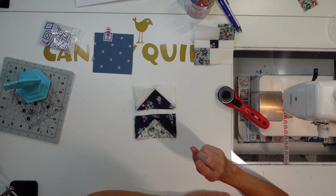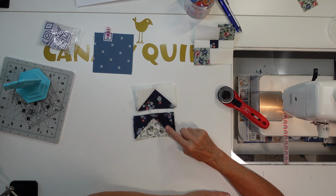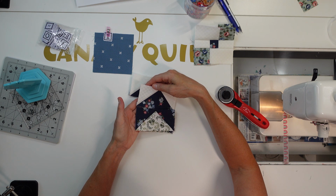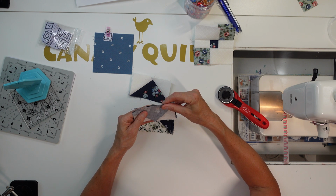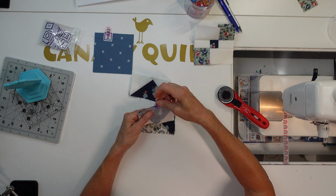All right, there's my flying geese. I have 4 of these and 4 of these. And this is how they're going to go together. You want to take the navy base and put it against the navy corner, so you get that nice arrow looking right there. So just line up your edges. No seams to line up. Sew, and we're ironing towards the navy base.